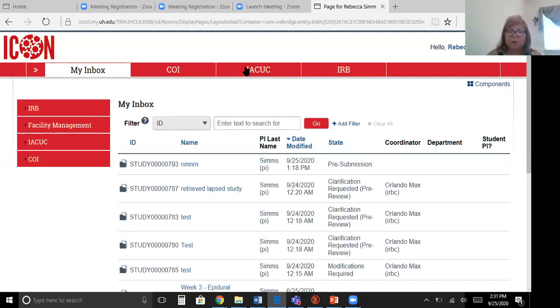So when you log in with your KuberNet ID and password to iCON, this is what it's going to look like, except you will not have any listings here. Here are the links or tabs that we use. I mostly use these two. These others, someone else is in charge of.